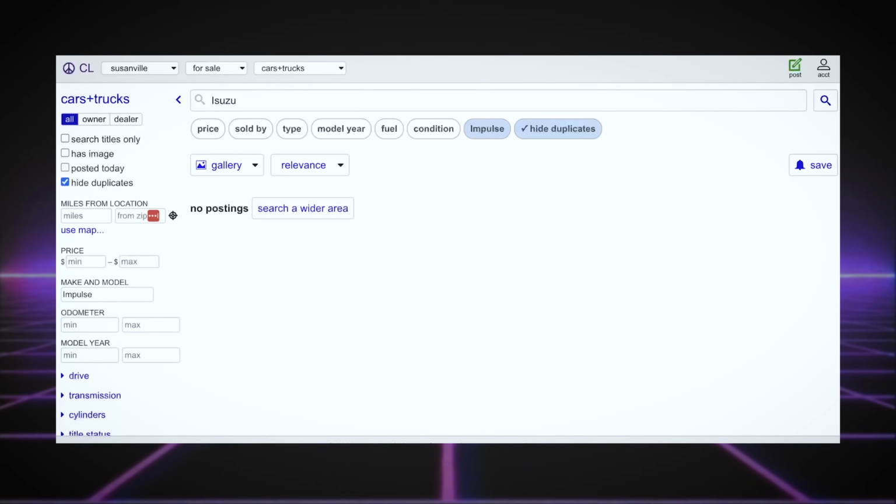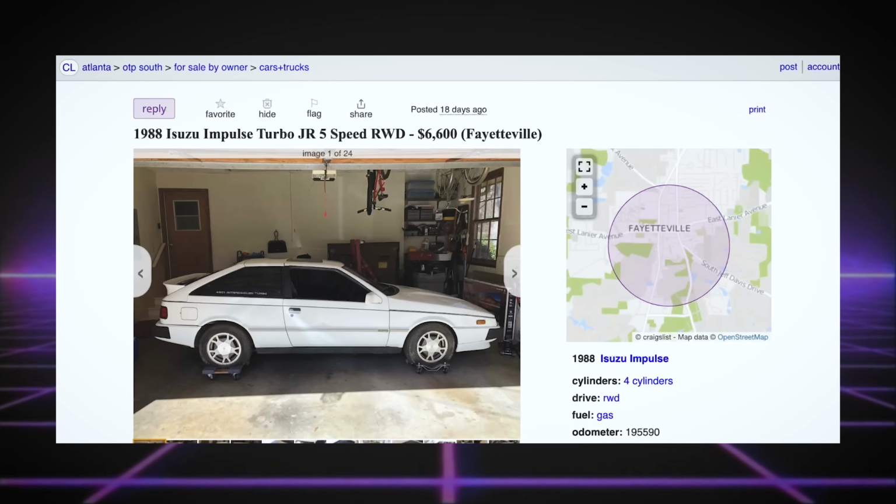Nope, nope, nope, nope. So far we found one, and it's kind of expensive. Okay, so if you live in the United States and you want an Isuzu Impulse right now, a first gen, you probably have to buy this one right here because I can't find any other ones. All right, off to the next one.